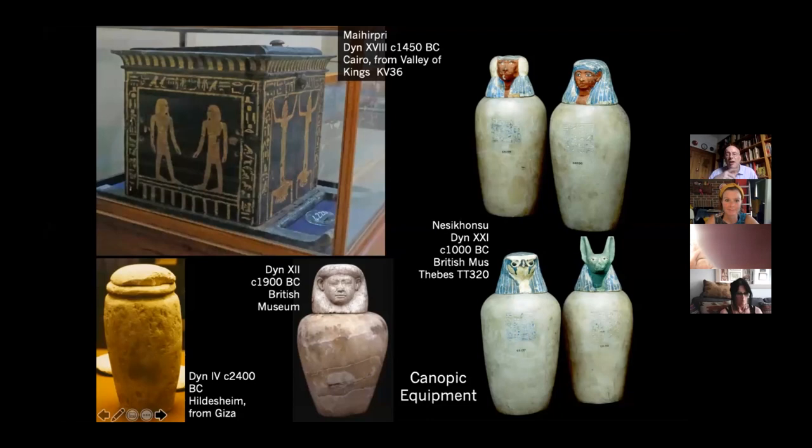But then as time goes by, in the Middle Kingdom, you have human heads on them. And then by the later New Kingdom, you have these differentiated heads with each of the jars, the different head of the relevant genius. And then, in many cases, a rectangular box in which they are placed.